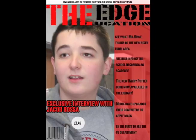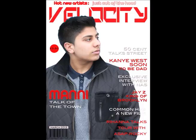Everything looked cramped together. Also, with the colour scheme, I decided to add white to it because I know that it goes well with many colours. By adding white, it made the red stand out more, giving the magazine a better feel.